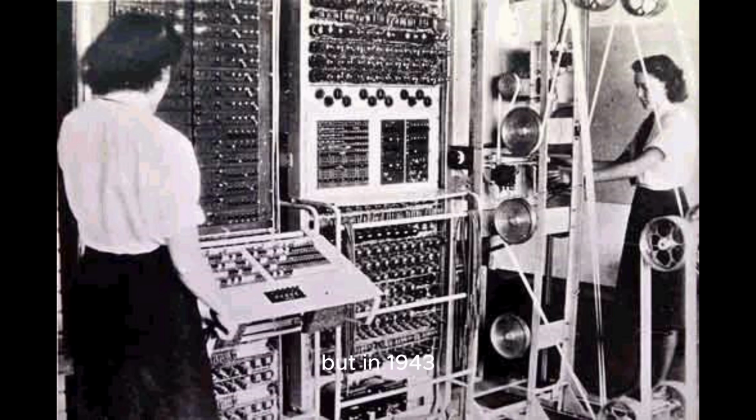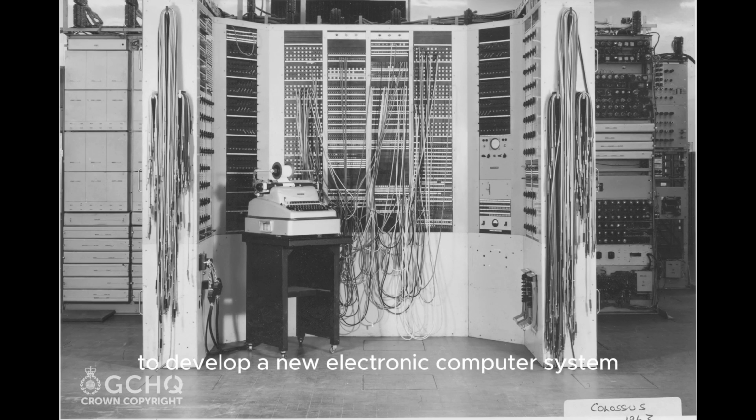But in 1943, the Germans used a new and more complex cryptographic system called Lorenz. The messages took up to 8 weeks to decode by hand while the codes changed every night, requiring Britain to develop a new electronic computer system to break the Lorenz cipher quickly enough.